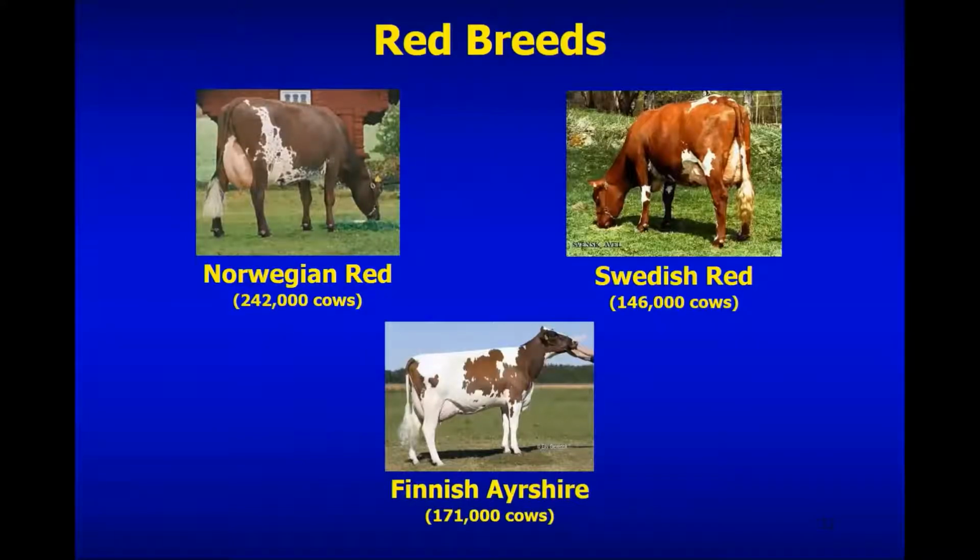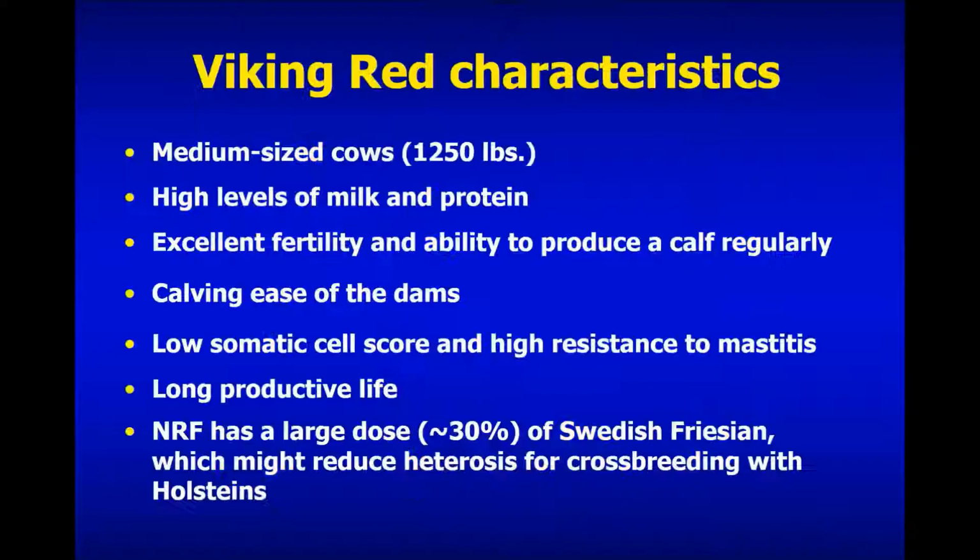So the red breeds, like I said, these are the breeds that we're using at our research station. Like I said, it's predominantly Swedish Red and Finnish Ayrshire now. We did use some Norwegian Red in the past. They've since called it the Viking Red.